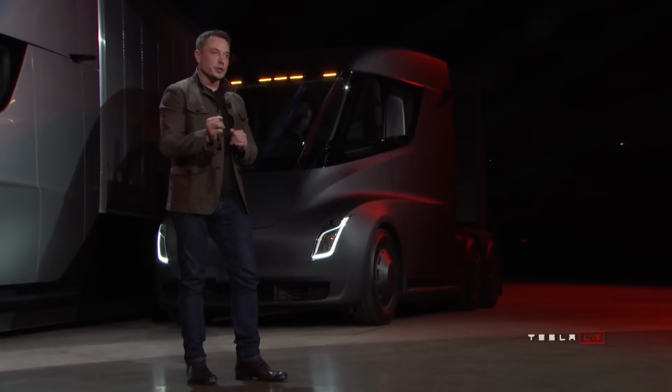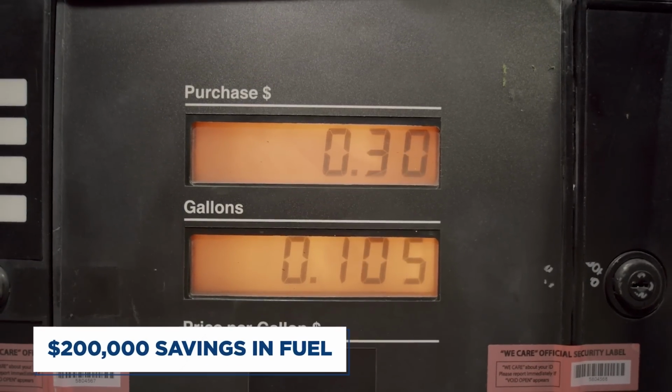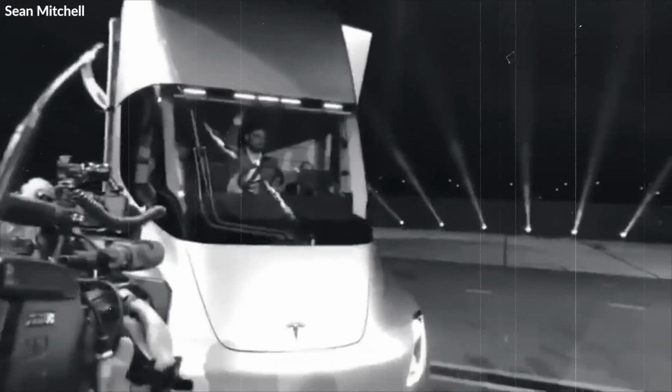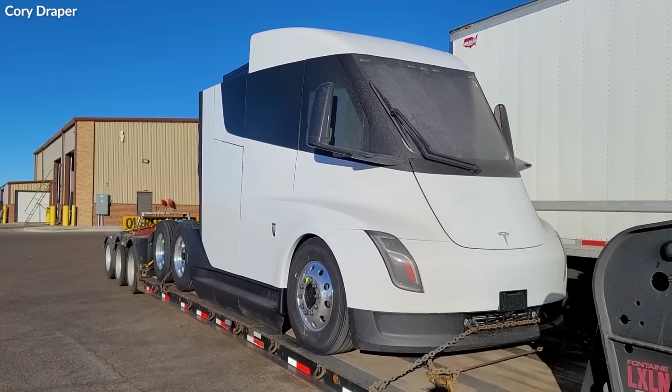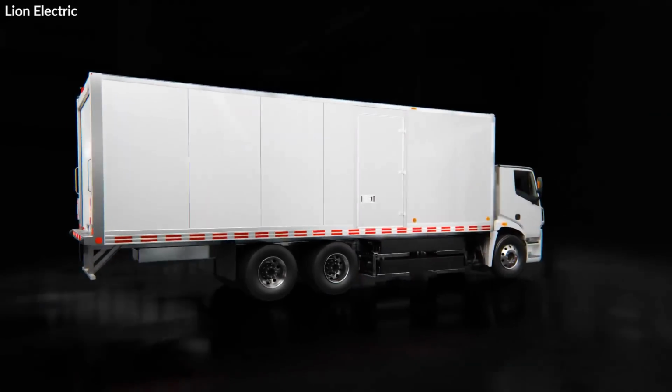Tesla says electric energy costs are half of the diesel equivalent, and this will result in $200,000 savings in fuel with only a 2-year payback period. As an electric truck, the Semi breaks down less frequently than diesel trucks because fewer moving parts break. This results in less cost of maintenance and downtime, two other metrics fleet operators are particular about.